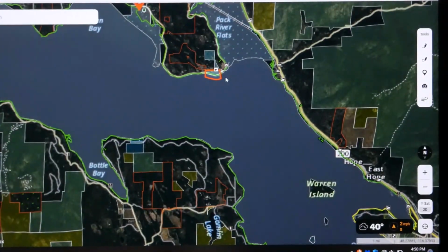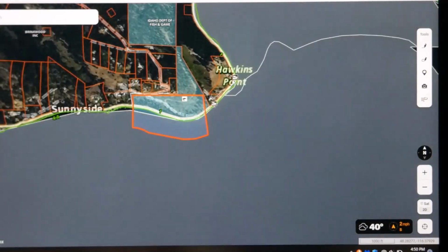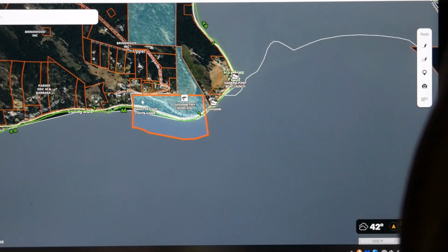I'm going to scroll in a little bit so you all can see. As you can see on the map here, it says Hawkins Point there. Sunnyside is over here, that's another great birding spot. The area I have here is marked in this red line. We're going to be birding the interior of that. I'm using Onyx Hunt, which is mainly used for hunting, but I'm going to use it for this purpose as well to show you about this. It's a great web browser, web app, if that's what you call it.